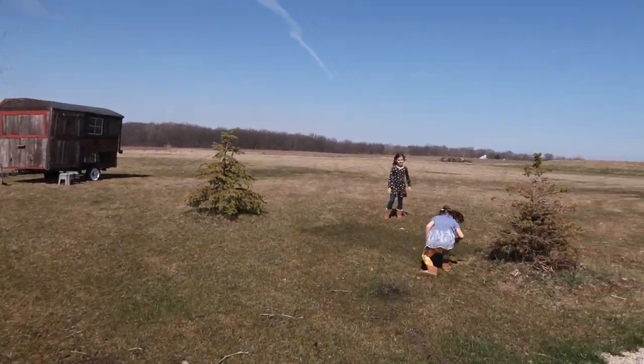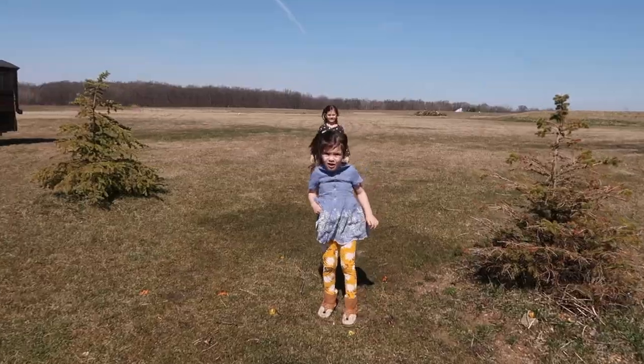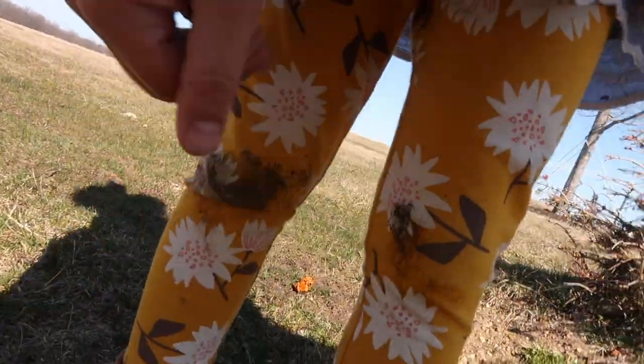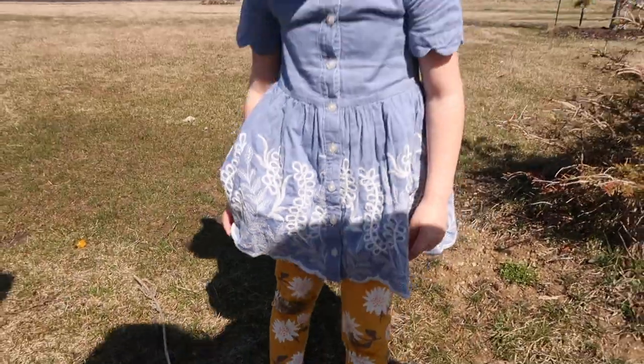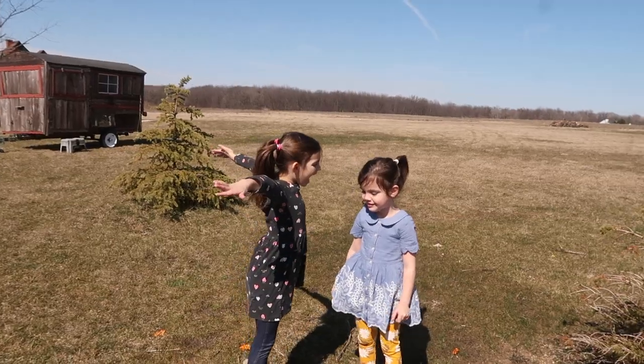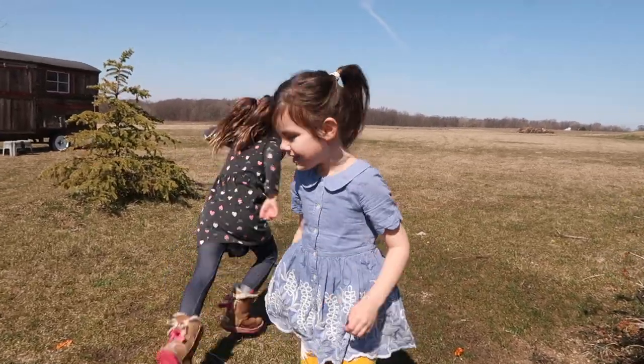Cool. Oh, you okay? I know. It'll come off in the laundry though. That's what happens when we play outside. Oh, no. It's okay, we're outdoor kids. We get dirty. And then we wash it, right? Aw.